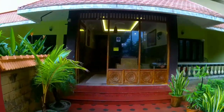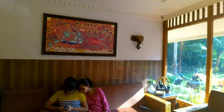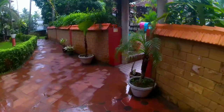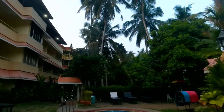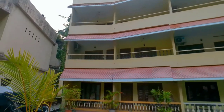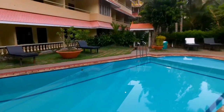So this one is the reception. All the check-in formalities are going on. And then let's show you all the resort. So this is how it looks like. And you can see this huge pool just beside the building.